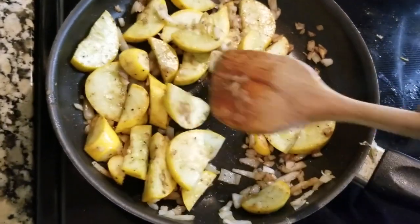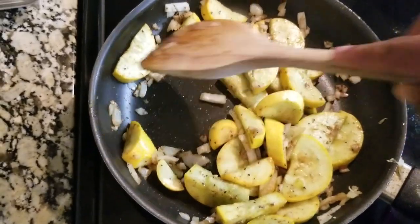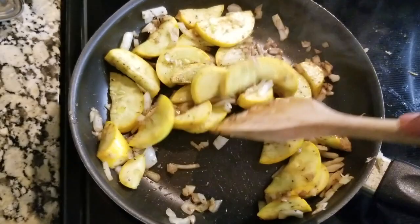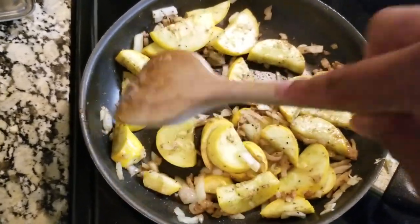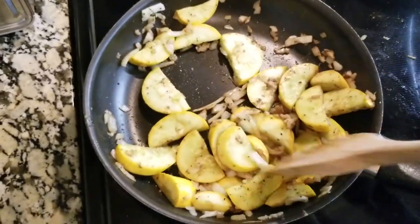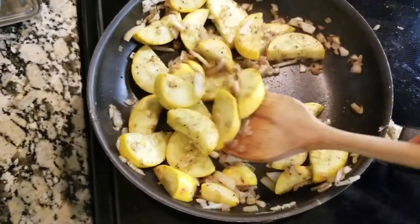And on the other side, here's my squash with some onions. Wish I seasoned that squash a little bit more, but I didn't. You said you wish you seasoned it? Yeah, because now looking back on it and actually tasting it, it was a little bland. Oh, okay.